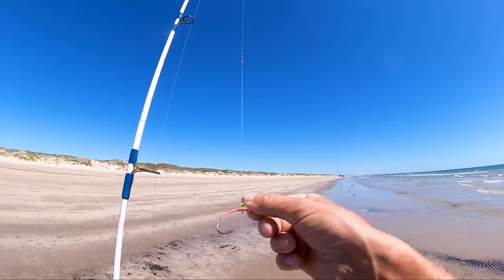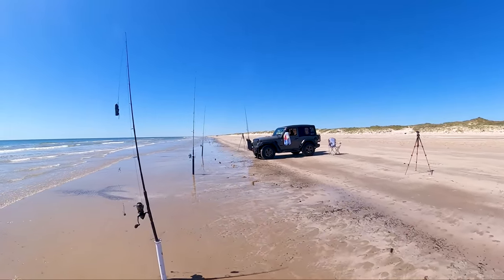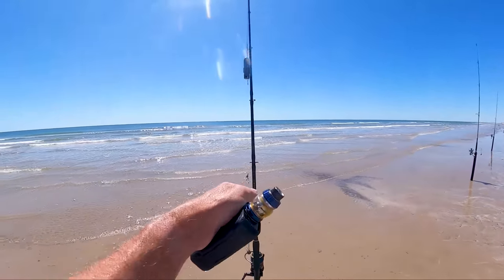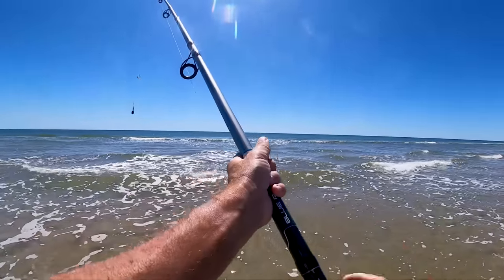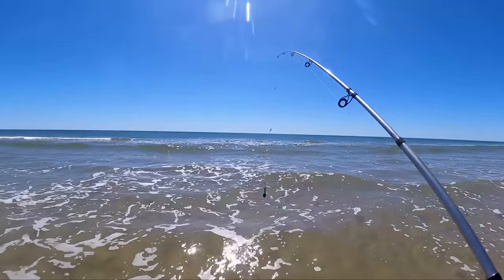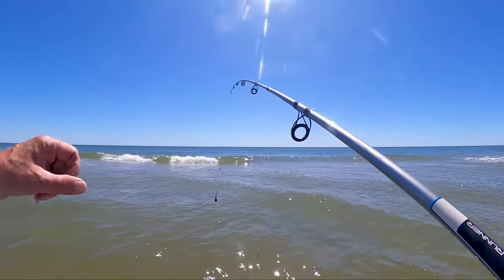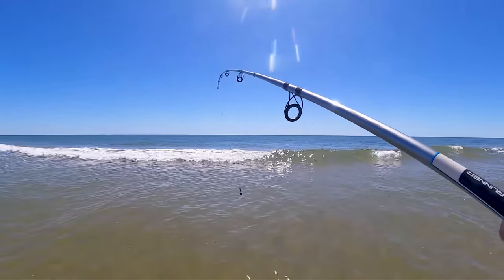It's just a single hook. And we're gonna wait and maybe put some shrimp on that for now. But this one, we're gonna wait till we get some cut bait. Really, I'm overdoing it on the weight today because I really don't need that much weight. But we're gonna try to get this thing out as far as I could get it, as close to the second gut as I can.